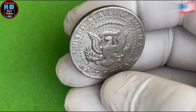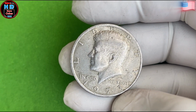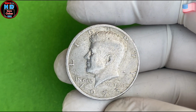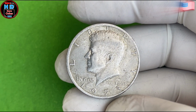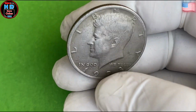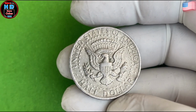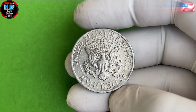The 1973 Kennedy half-dollar represents much more than just a piece of currency. It is a symbol of history, a tribute to a beloved president, and a potential goldmine for collectors who know where to look. Whether you're a seasoned numismatist or a casual collector, the 1973 Kennedy half-dollar is a coin that could surprise you in ways you never imagined.